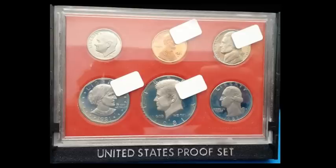But if you're able to source some of these proof sets and you're able to identify Type 2 mint mark designs, congratulations. You're going to be doing really well on these, because otherwise you could buy these '81 proof sets for right around $8 to $10. They're that affordable. So I'm hoping that this person made a lot more money with the discovery of all these different mint mark Type 2s.